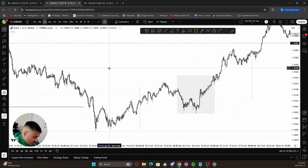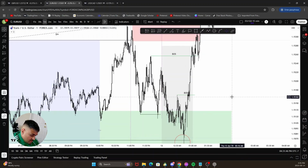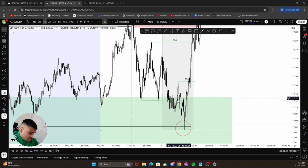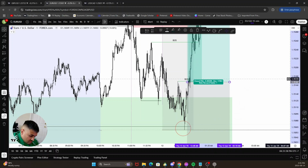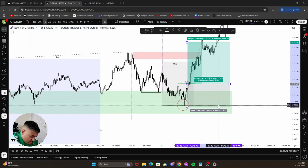Then right then I go on the 1 minute. We induce these guys, give a nice push up, and the only way for me to enter was when I saw this candle. Big push up, down, push up, and down. I could have entered here, but my stop loss would have been pretty high. That's the only reason why I didn't take this trade, to be honest with you.